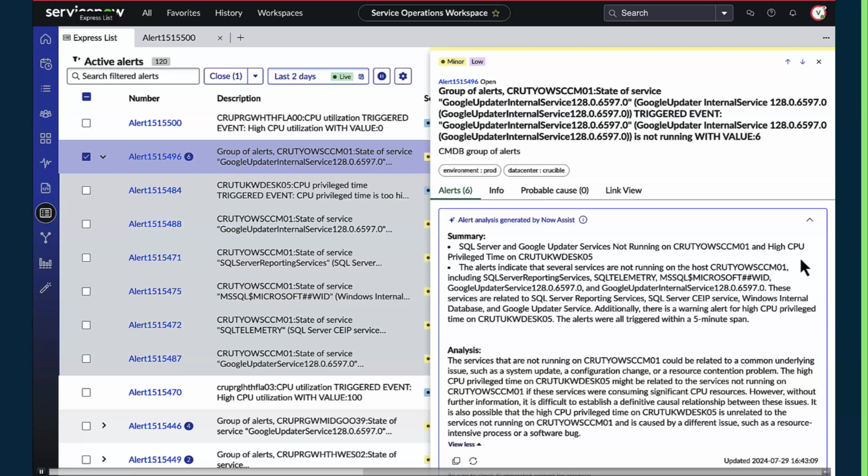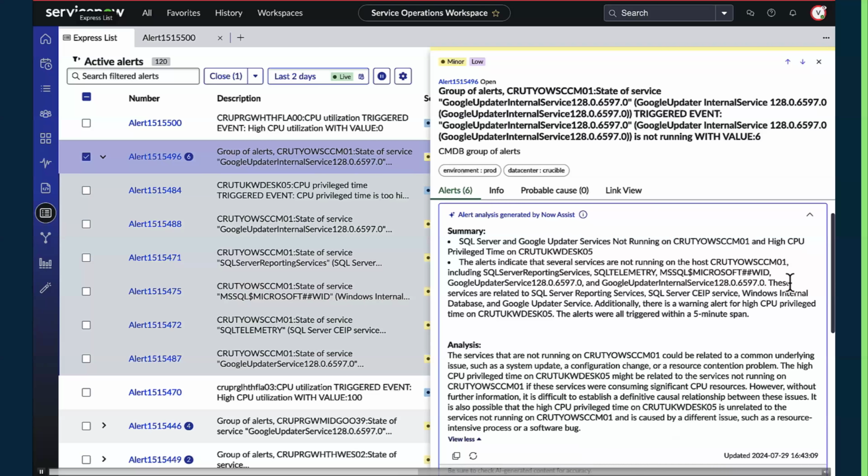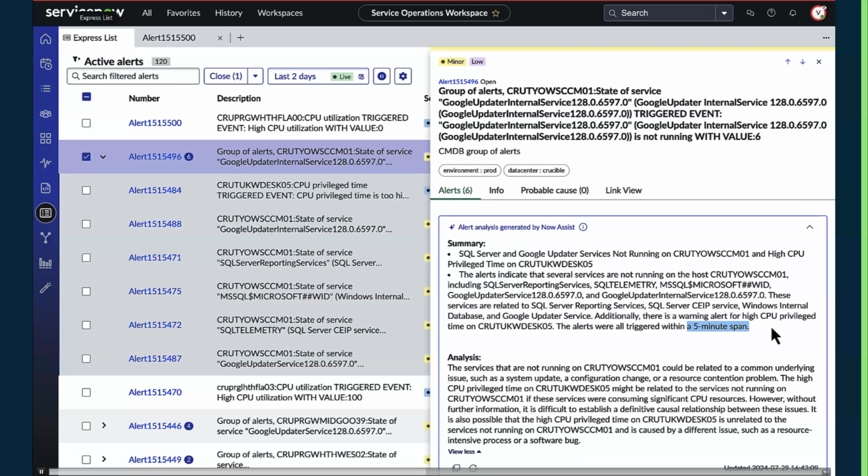And here we can see a detailed summary considering all the information from all 6 of the alerts that have been grouped together, including what CIs have been impacted, in what way, the fact that some services are not running on the host, and examples of these services that aren't running, and the contextual information as to how all the alerts were triggered within a 5-minute span. And the analysis provides more information as to the probable root cause of all of these alerts being grouped together, then followed up by more information on the potential cause and the next steps to take in order to resolve the issue being raised by this entire alert group.